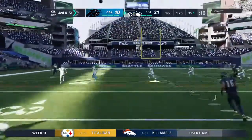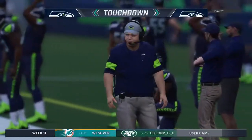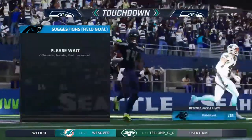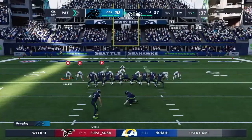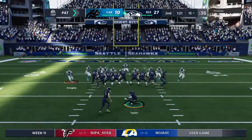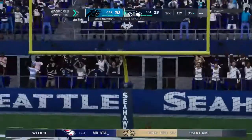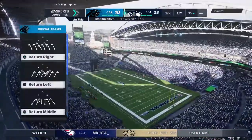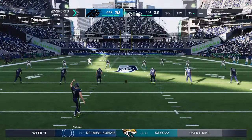On third down, Wilson going for Met, and this is caught, and all the way in. Touchdown, Seattle, making a hat trick for Russell Wilson. 3 touchdown passes now, and the Seahawks find a way to stretch their lead. And he's able to put it through. Makes the score Seahawks 28, Panthers 10.